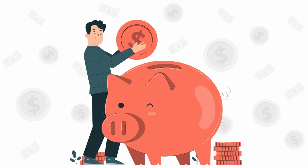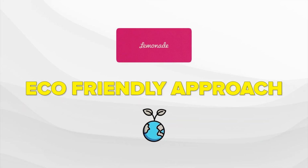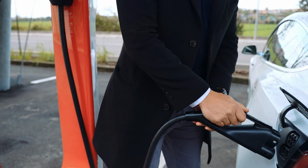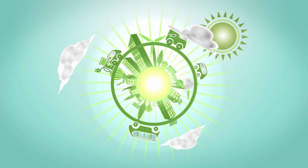Again, since Lemonade tracks driving habits and mileage, they do reward safe drivers and people who drive less with lower premiums. If you work from home, again, or don't drive daily, this could really help you save a lot compared to flat rate policies. Another key feature is their eco-friendly approach. Lemonade really does stand out for its environmentally conscious initiatives. They offer discounts for hybrid and electric vehicles, and a portion of premiums go towards sustainability efforts through their Giveback program.